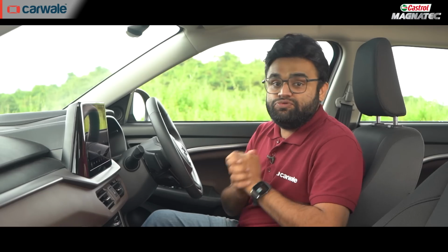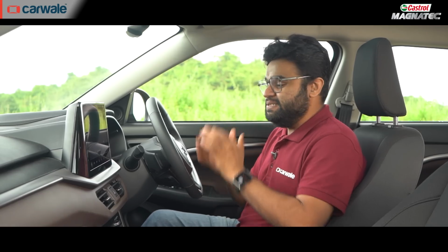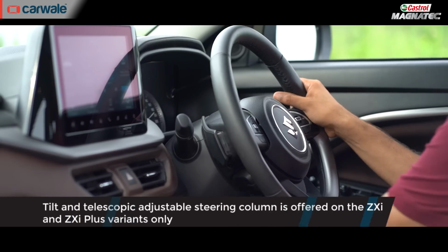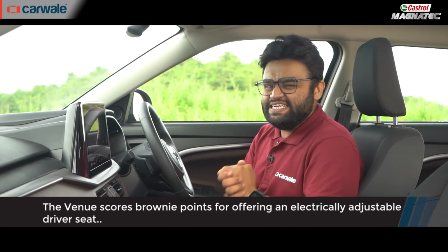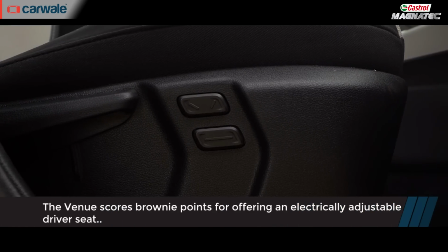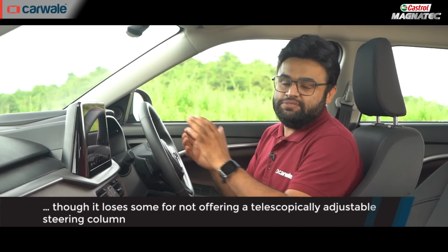Getting that perfect driving position as per your liking is also much easier on the Brezza, simply because of the fact that this car also gets reach adjustment for the steering. Now this is something that's missing on the Venue, which incidentally gets electric adjustment for the seats, though I wish Hyundai could have added this feature as well, because as I see it, it is quite usable.